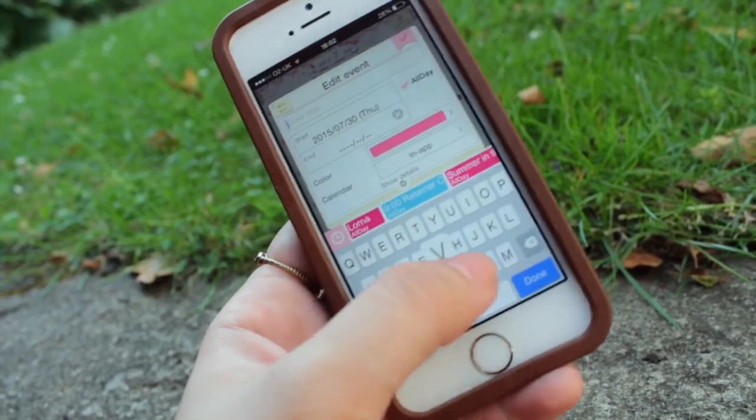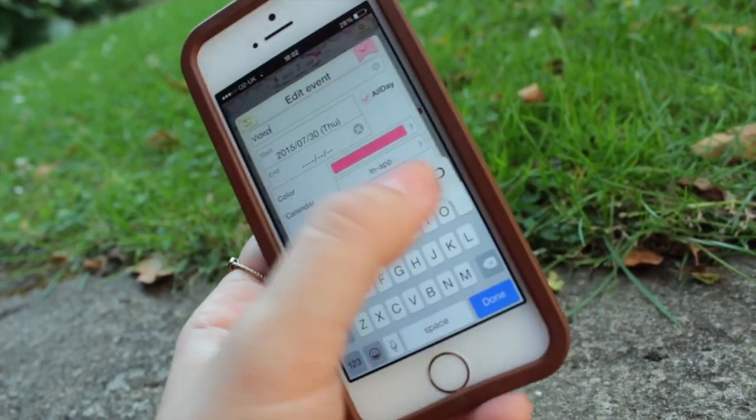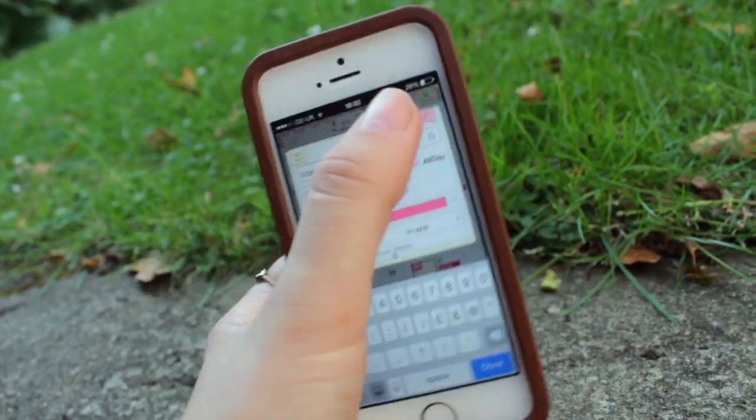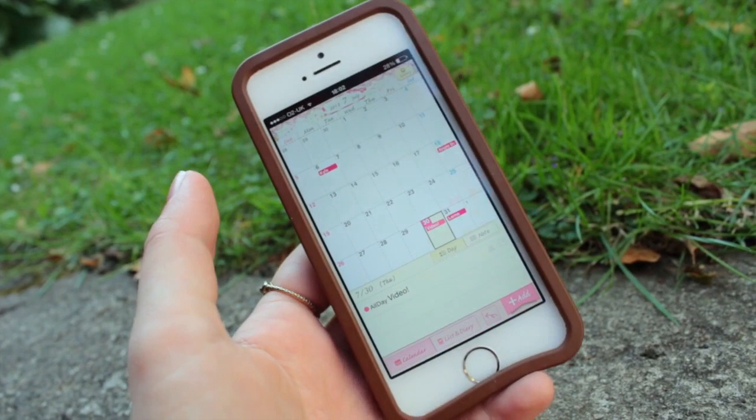You just swish through all the months, and then I color code my dates depending on how important they are, or depending on what they are. Like if they're things that I actually enjoy doing, I put them in pink, and if they're things that I'm dreading doing, I put them in blue, such as uni deadlines or opticians or the dentist.